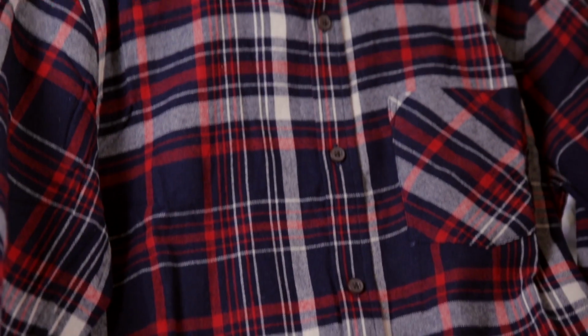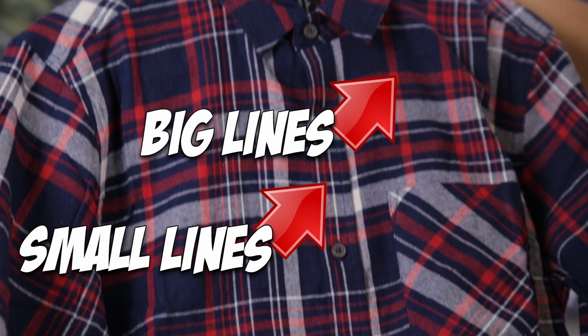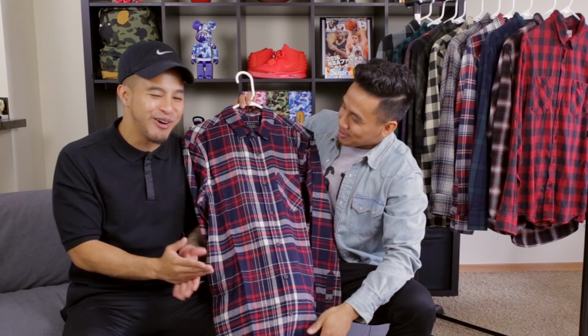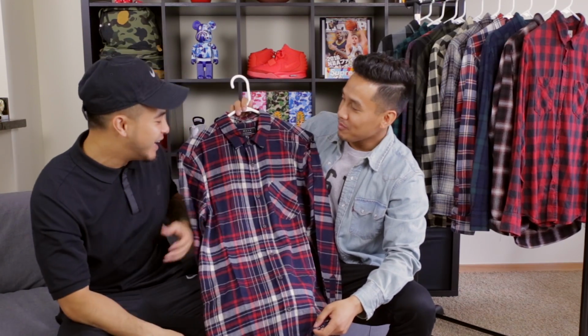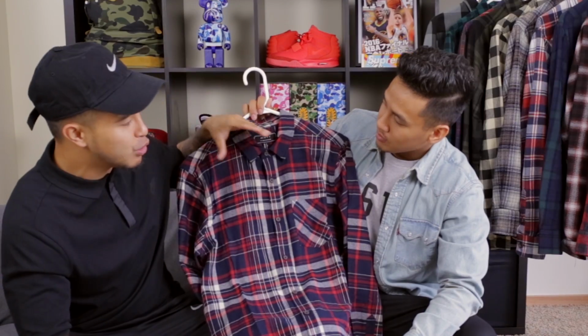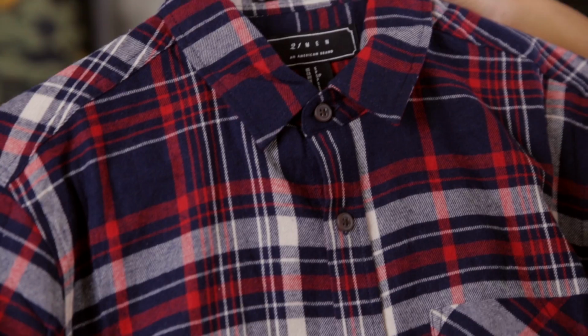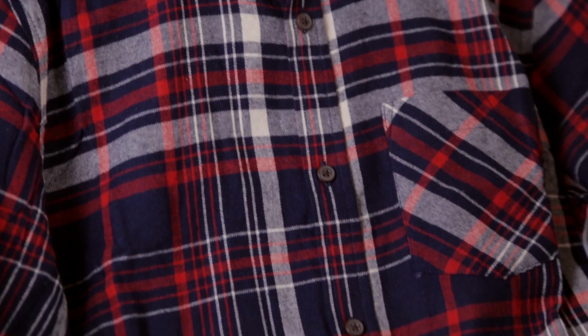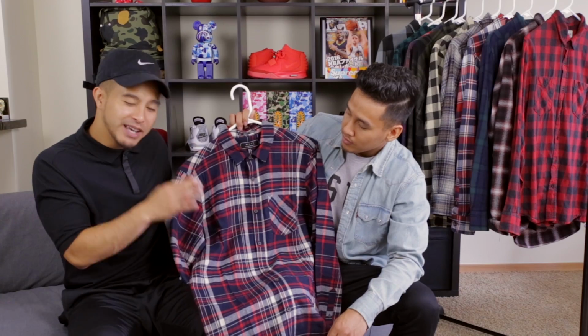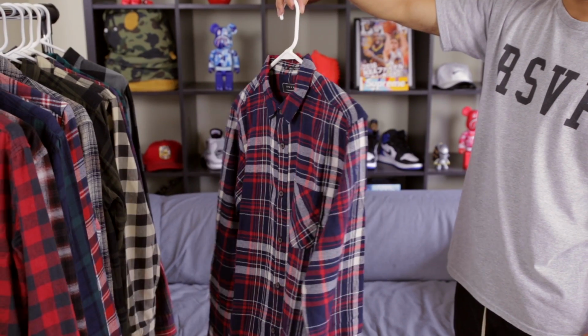In my opinion, what makes a good flannel is the ratio between the big lines and the small lines. You have to look at the flannel, and I feel like it's all about the vibes. You're just going to know if it's right aesthetically to your eyes. This pattern on this flannel is a pretty typical pattern you would see on a flannel. It's not too much, but it's not too subtle. If you're looking for a flannel, you typically want to stay around this range. It could be a little less subtle or a tiny bit busier, but this is that nice middle point.